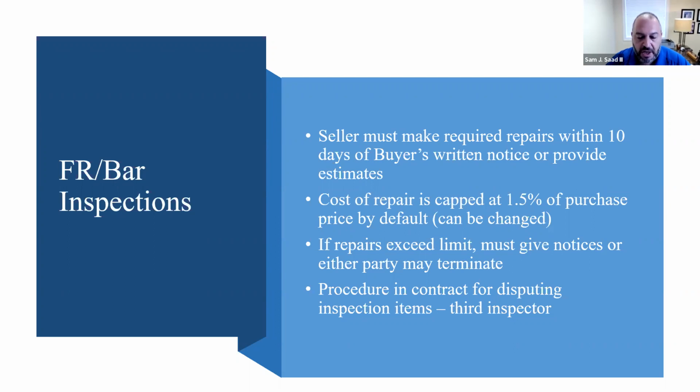It's a very interesting scheme they put together in the FARBAR contract to make sure that everybody agrees to what the inspections are going to be. And there is a procedure I mentioned in the FARBAR contract. If the parties don't agree on what needs to be repaired, if they dispute the items that need to be repaired, then both parties agree on a third inspector who then makes a finding as to whether something is defective based on the contract language, and that is binding on the parties. Very interesting concept.